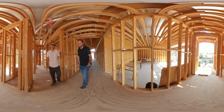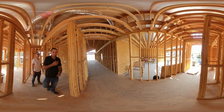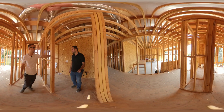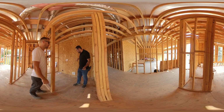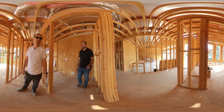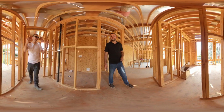We'll see. Walk in this way. We have the laundry room on this side, right? Yeah, so the laundry room's over here. I'm standing in the laundry room. We're gonna have a washer and dryer over there. And then behind you is a little sink vanity situation. And then once you exit from there, come this way. You guys are gonna come in through here.